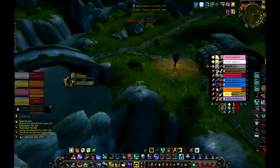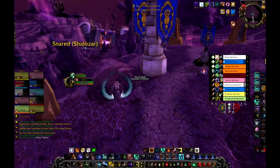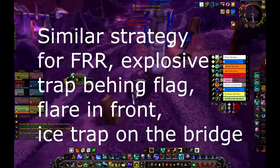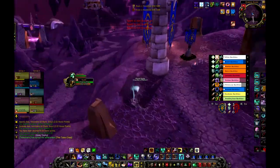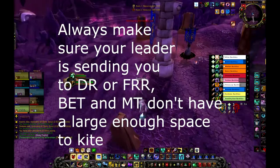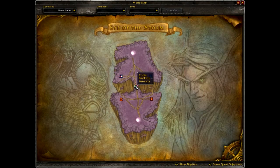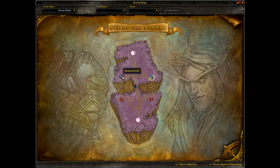Now I'm going to show some clips from Eye of the Storm, and this is what I do in Eye of the Storm. Okay, in Eye of the Storm, if I'm at DR, I like to put my flare kind of in between the hill going up and the flag. And remember, in Eye of the Storm, you do have to click the flag to cap it, for any new RBGers or anything. And then I like to lay a fire trap behind the flag. That way, if you try to touch the flag, you're going to get out of stealth, pretty much, because that trap's going to hit you no matter what. And then I also like to throw an ice trap onto the very entrance of the bridge. So yeah, that's how I do Eye of the Storm.